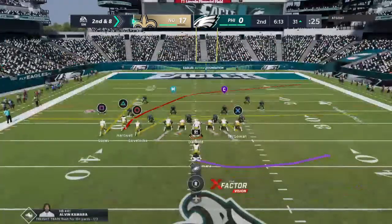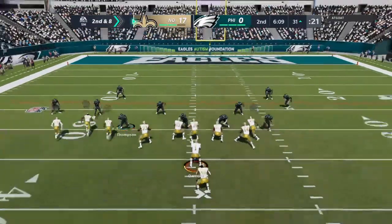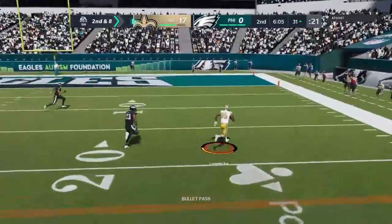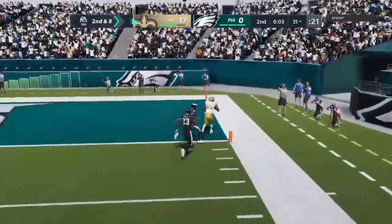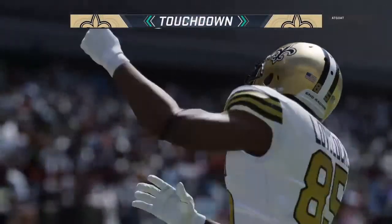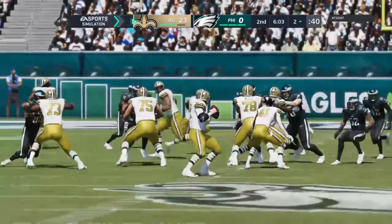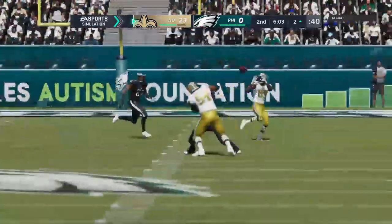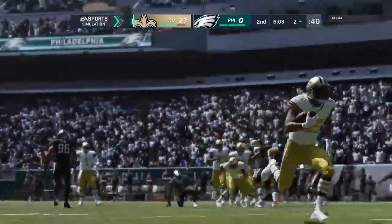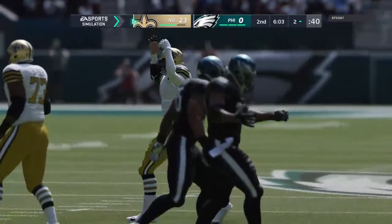A 4-receiver look here. 3 out to the left, 1 to the right on 2nd and 8. Darnold. And he's got his man in stride, complete. And he is into the end zone. Touchdown, New Orleans. He's having a nice little first half here, partner. And it's a first half that leaves us anticipating what can still come. I mean, 2 touchdowns already here through the second quarter. There could be plenty more before this game is over.